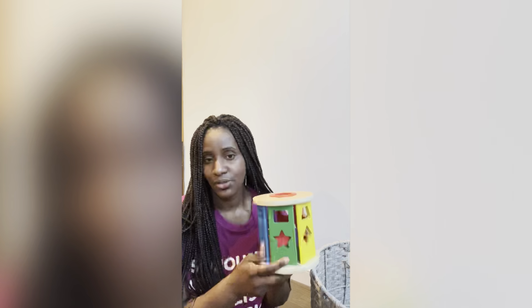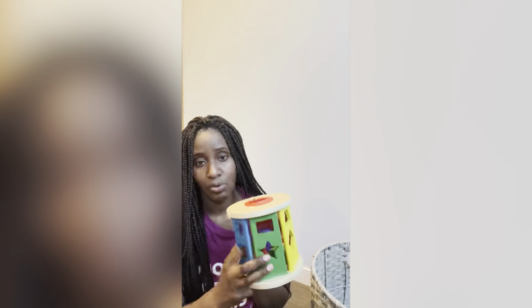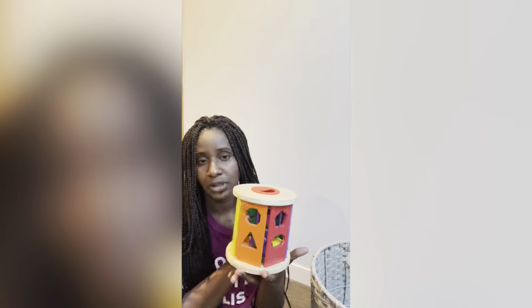All right, another puzzle that I bought for him was another shape sorter. This one is by Melissa and Doug, and it's twofold, because the child has to recognize the color and the shape. This was a really good one, and you see how many different shapes there are, so the child gets to learn all these different shapes.